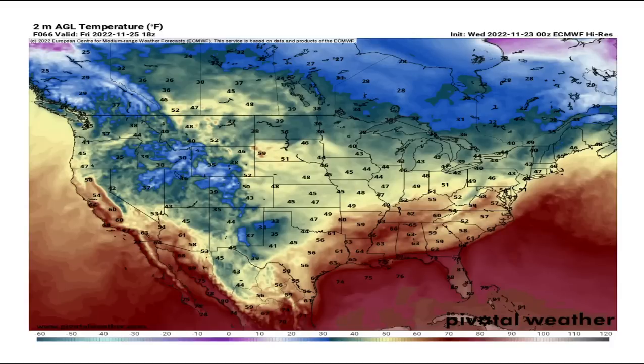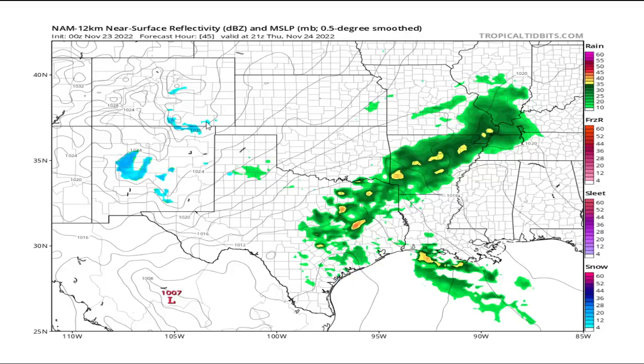Looking here as we get beyond Thanksgiving into the Friday time frame, November 25th, we see these temperatures warming back into portions here of the 60s across the deep south. But then we look to the west. We definitely have some colder air starting to wrap itself around here the backside of the system. Temperatures dropping back into the low and mid 30s into the Texas Panhandle, eastern New Mexico, and that means we could be seeing some snowfall break out across these areas as we get into Thursday afternoon on the system's backside.